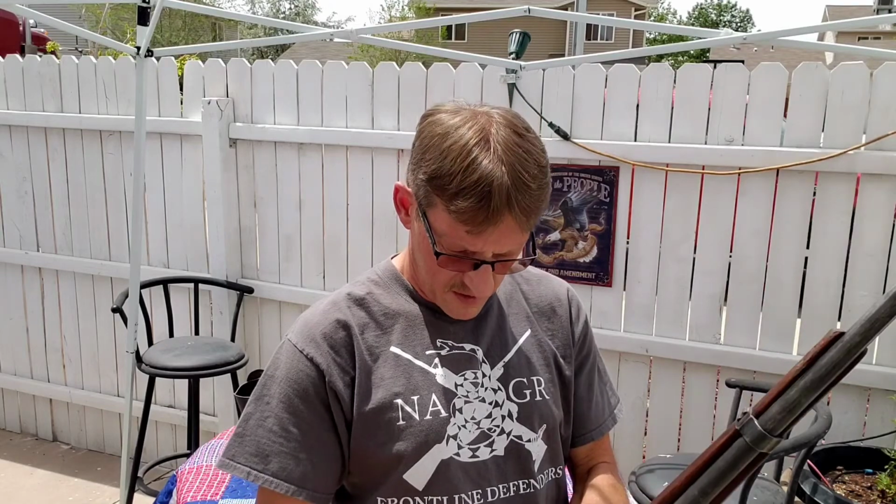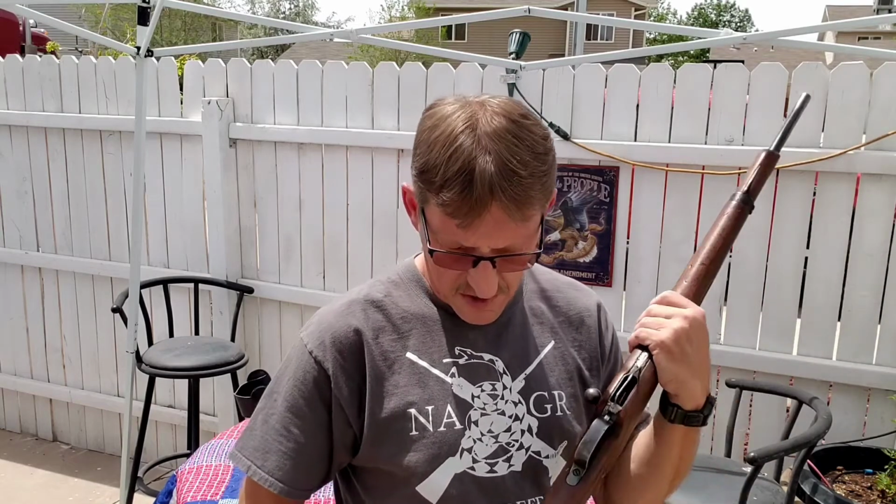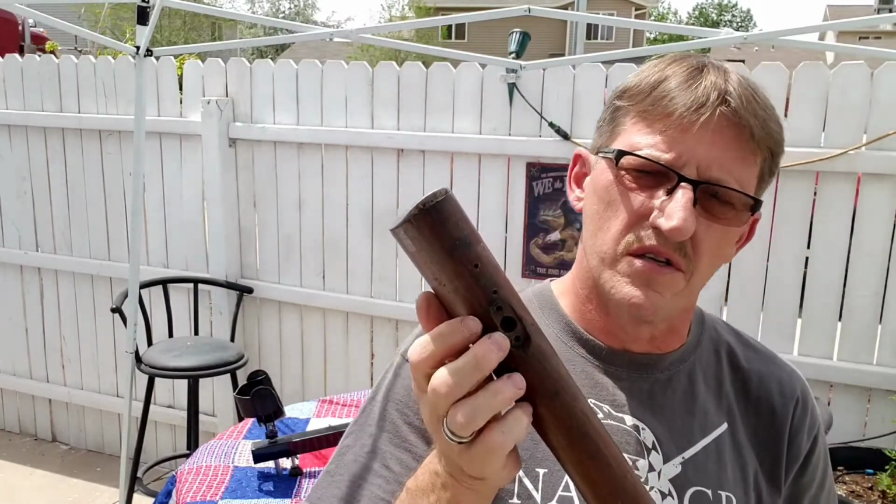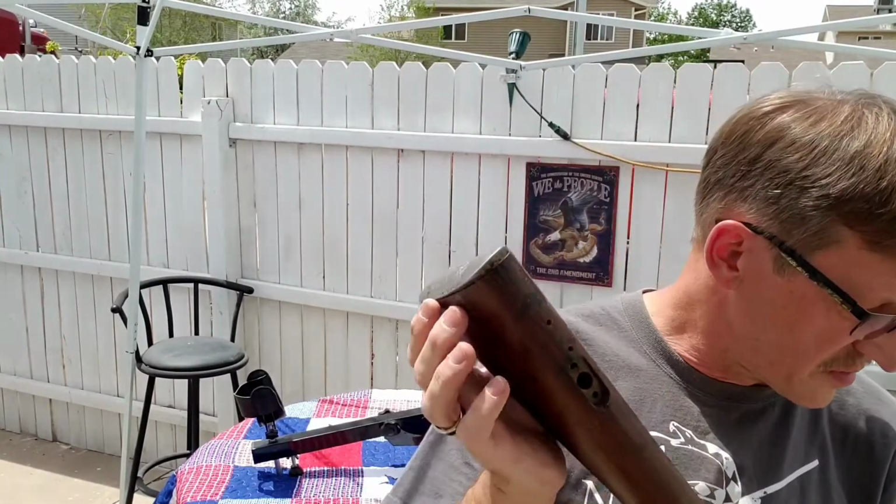That's what I got. She's not in bad shape, she's not in good shape. The spot there where the sling attached, that's missing. There's a couple extra holes there that probably aren't supposed to be there.